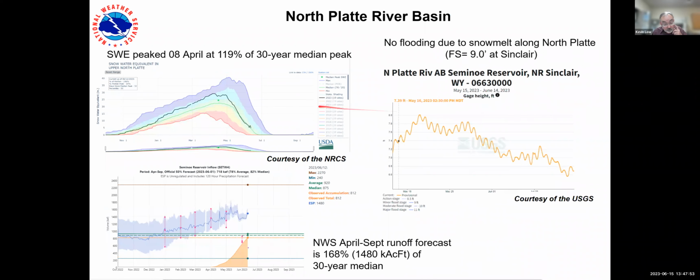North Platte. And if you remember, we've been talking about the North Platte at Sinclair and Saratoga ever since about February. We were pretty sure that the North Platte would get the flooding, and it did not at Sinclair or at Saratoga. Anyway, the North Platte Basin snow peaked on April 8th at 119%.